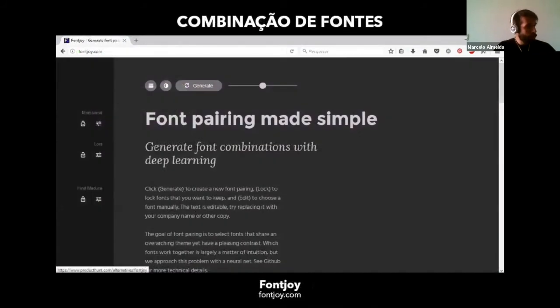This is one very nice, fontjoy.com. It's pairing. When you test different fonts, you can search and test how they connect with each other. You can put different fonts here to see how they will interact.